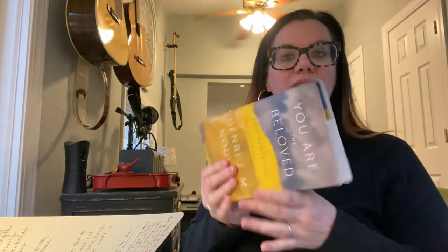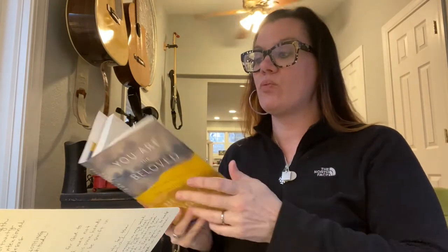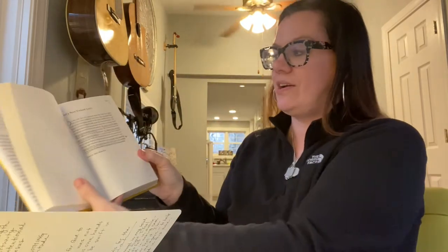Next, once I've worked through the word, then I will go into my devotional book. Like I said, right now, this is an incredible devotional. So I'll go to the actual day. So today was April 4th, and I will read that devotional book. Now, because I like to keep everything in my journal, if something really sticks out to me, I might underline it, like I did here on April 1st.